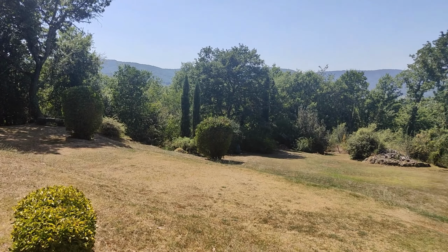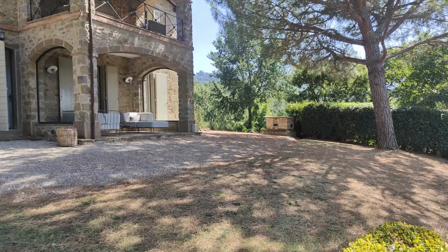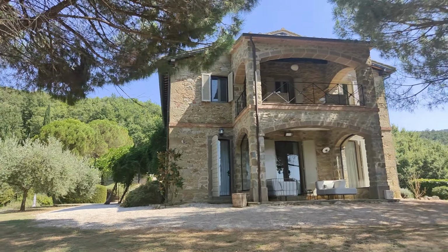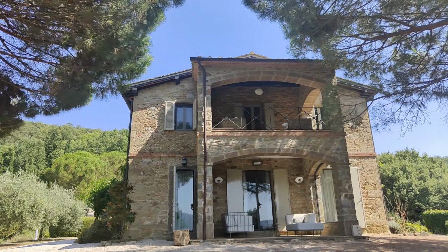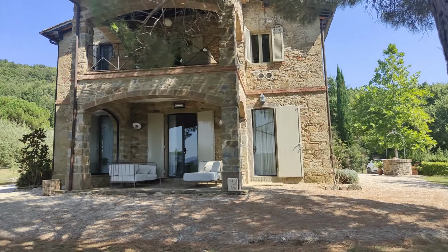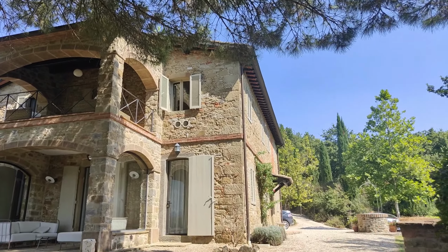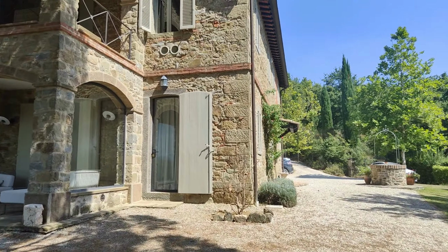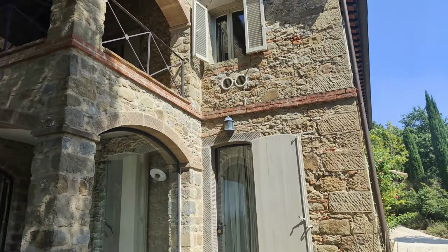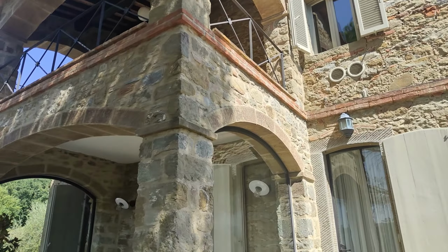Here you could see the other part of the lawn. That's all land of property. Look at that. Beautiful. Look at that. This is one of the main styles used in the old houses from this part of Italy in Umbria.